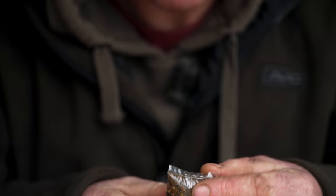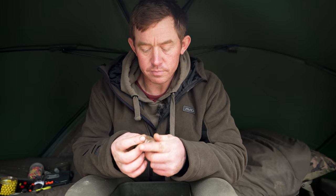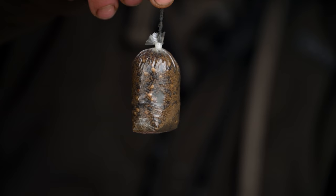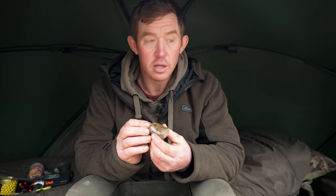fold the bottom of the bag over. Just lick the corners and tuck them in, and then you'll see the difference is unreal. You can see how quick and easy that was to tie up, but you can see the difference in the shape now. Really nice and aerodynamic. I can chuck that. I know that it's going to fly in a nice true straight line, especially here where the wind's a bit off our shoulder, off our back sort of thing.